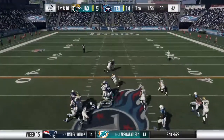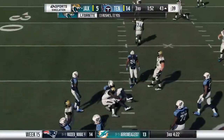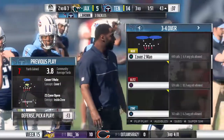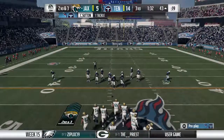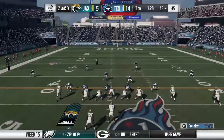To Fournette. And he's going to be brought down inside the 45 at the 43. A solid run on first down. Gain of 7 leaves him with a 2nd and 3. Well, no matter how they phrase it, staying on schedule, staying ahead of the sticks, whatever you want to call it, 7 yards on first down, that fits the bill.